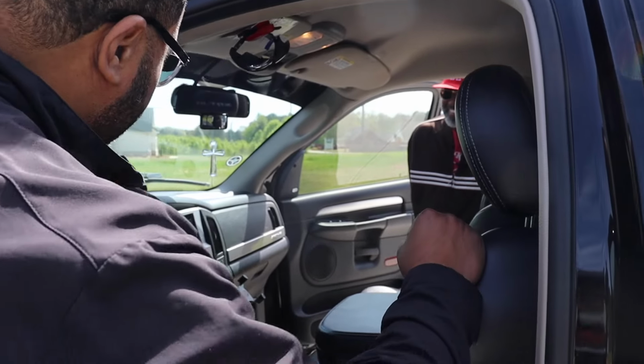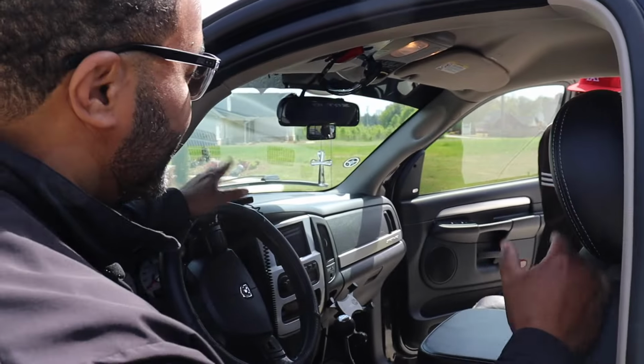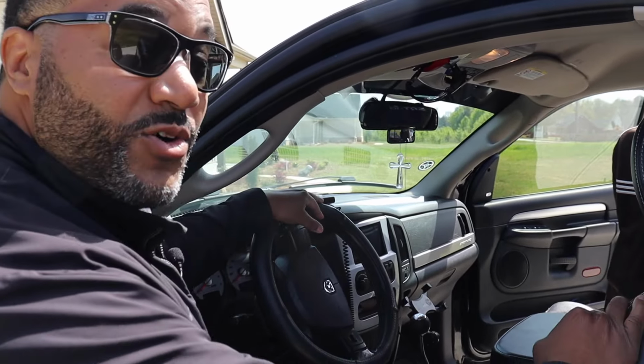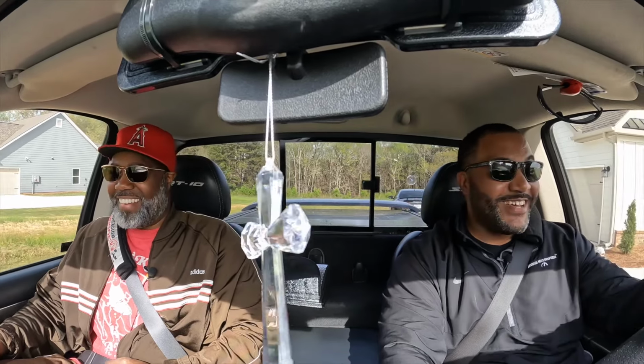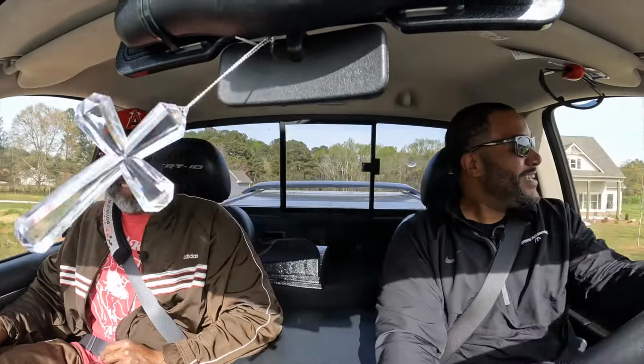So yeah, man, this is going to be a treat. I'm so looking forward to driving this thing. Can we take it out for a ride? Yes, sir. Let's go for a ride. All right, here we go.